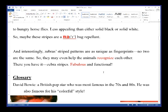Let me jump down to Miguel. Another example of schwa sound, maybe? No, I want you to read this. Animals, okay. So they may even help the animals recognize each other. Very good. And let's go ahead and look at the schwa sound. Animals. And what about this?